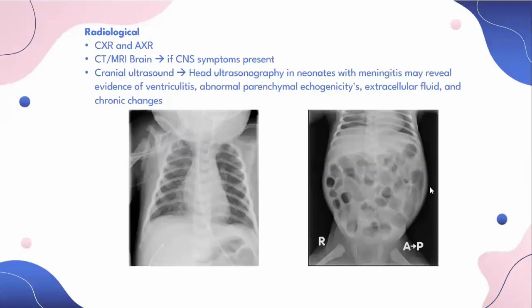And then radiological. So in these infants, because they're not always able to localize the infection, we need to be doing complete septic workups, which again includes the bedside lab tests and radiological tests. So we need to check the chest x-ray. Is it coming from a pneumonia? An abdominal x-ray, is it coming from something like a necrotizing enterocolitis?